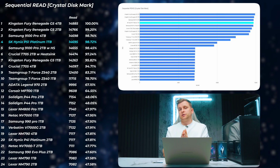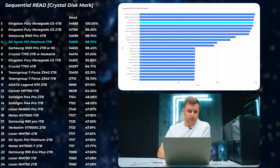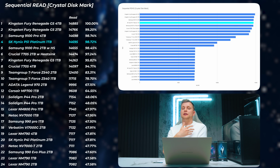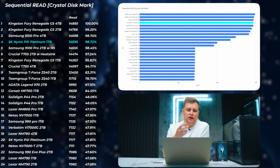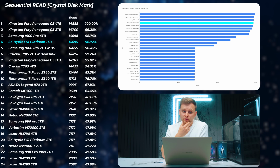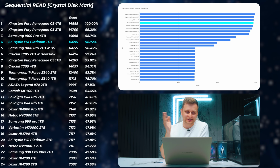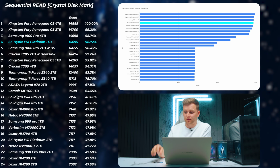Firstly, we're looking at sequential read and write speeds. And obviously, because it's a Gen 5 drive, it's really, really high. For read, we're getting 14,695 megabytes per second. And in terms of in the market, we're just right in the top there. It is within 2% of the fastest NVMe drives I've ever tested. Obviously, the Samsung 9100 Pro is slightly faster, 3 megabytes faster, which basically means exactly the same. Kingston Fury is a little bit faster, depending on the size of the model as well.